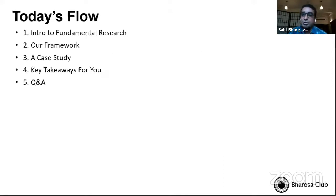So the presentation today is going to follow the following flow. First we'll begin with a brief introduction to fundamental research. This is really the bread and butter of what we do. We do use a few quantitative screens to help us manage the fund, but the heart of our small case is around fundamental research and decision making. So I'm going to cover with you what that means.